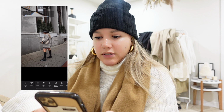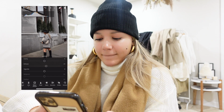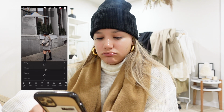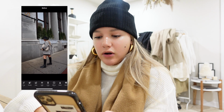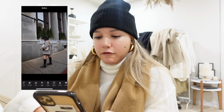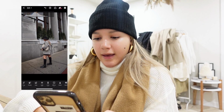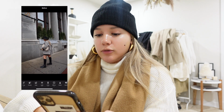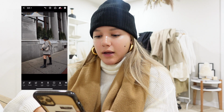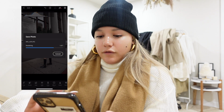I feel like bringing up the dehaze makes the picture look a little bit more high quality. And that's basically everything that I do. And the photo should be complete, so you can see the difference here. Before, it's a lot of color, it's very blue, and then when I apply all of my edits, it's a little bit higher in temperature, but it looks more neutral and clean. So I'll save the photo.